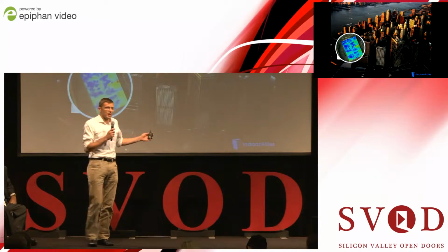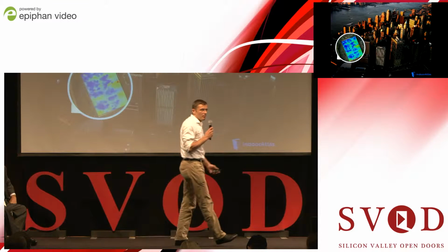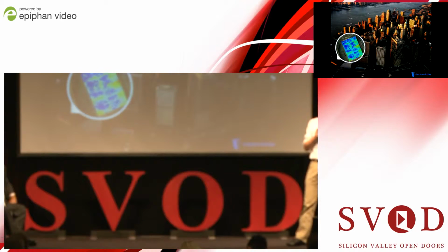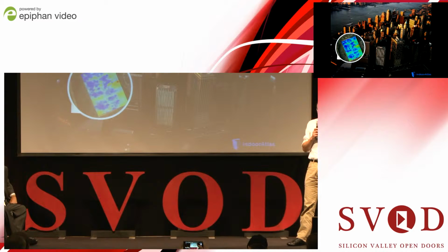So this is what a fingerprint looks like for any building in the world. It's unique enough to give us a reading on your Android or iOS.